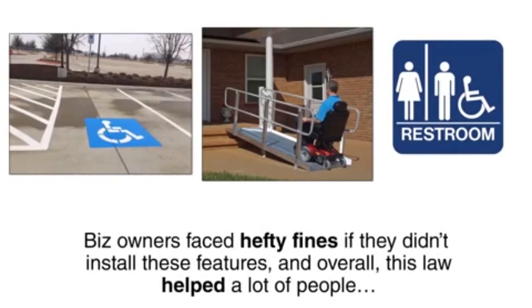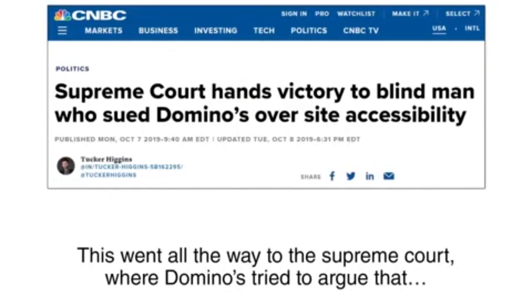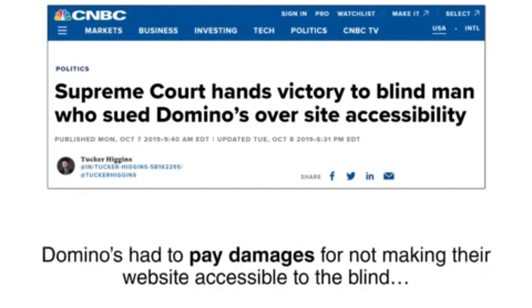Business owners faced hefty fines if they didn't install these features, and overall, this law helped a lot of people. In 2019, a blind man used this law to sue Domino's Pizza because he was not able to use a screen reader to order a pizza on their website. This went all the way to the Supreme Court, where Domino's tried to argue that disability laws do not apply to websites. The courts, however, sided with the blind man, and Domino's had to pay damages for not making their website accessible to the blind.